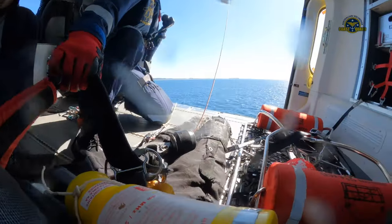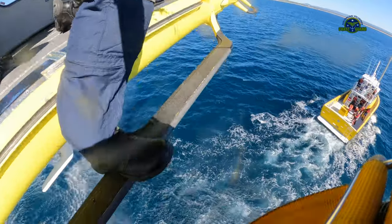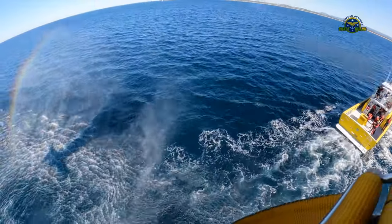Next, we were asked to head west at 5 knots into the wind for the pilot to practice dropping off and picking up people to and from the deck of our boat.